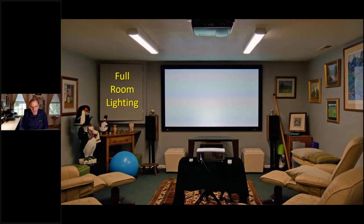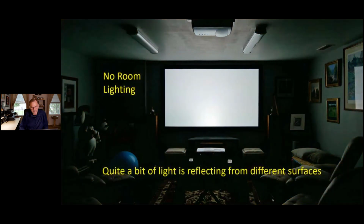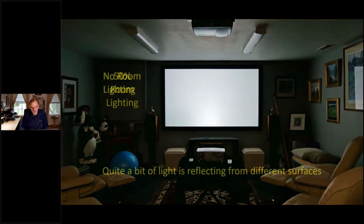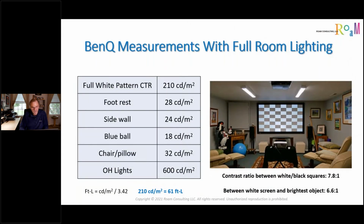So here's full room lighting, 50% room lighting, now no room lighting. But you know what? Not a huge difference in the front of the room between 50% and no room lighting. There's still a lot of light bouncing off the ceiling, off the side walls, off the glass in those particular picture frames, off the projector itself, off the bolsters, off the footrests.